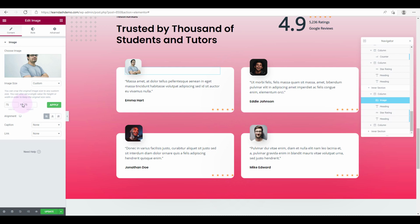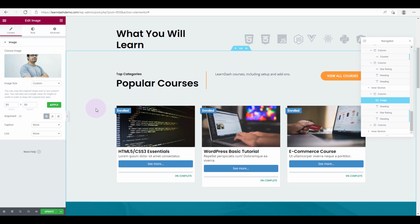And that looks about right, not quite. So maybe we'll bump it up to 80 by 80. Click Apply. And I think that's good. That's close enough. So now that we're done editing our page, we can just click on the Update button here at the bottom left.